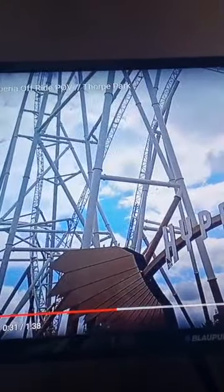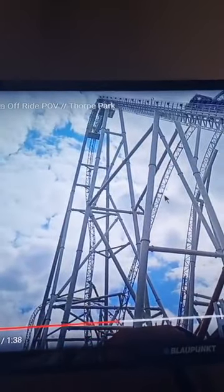And then you exit this, but this is amazing. This exit, and the queue is literally right here. And then you enter, or you enter the wheel lift. Well, that's just amazing.